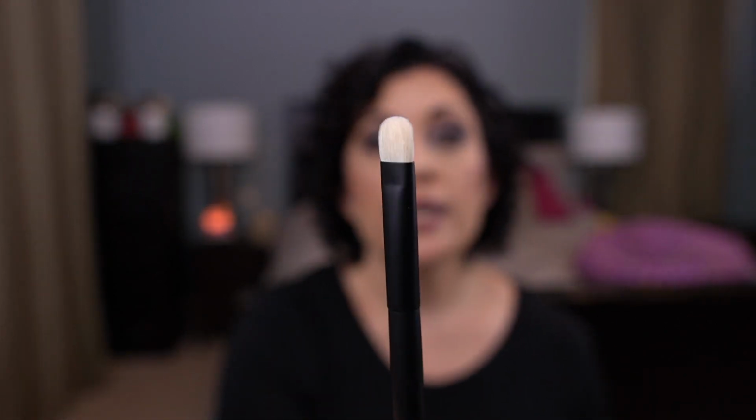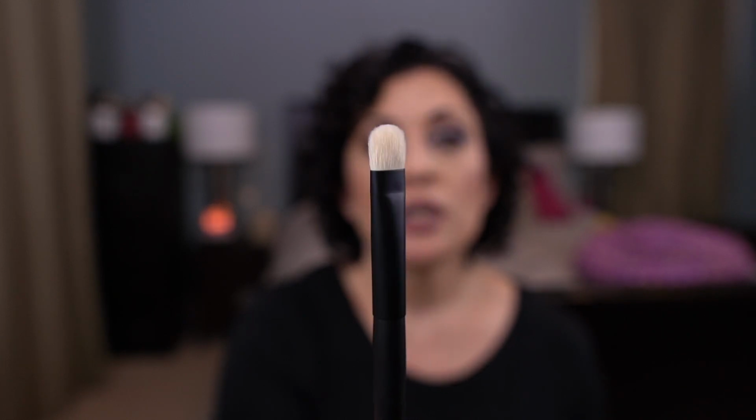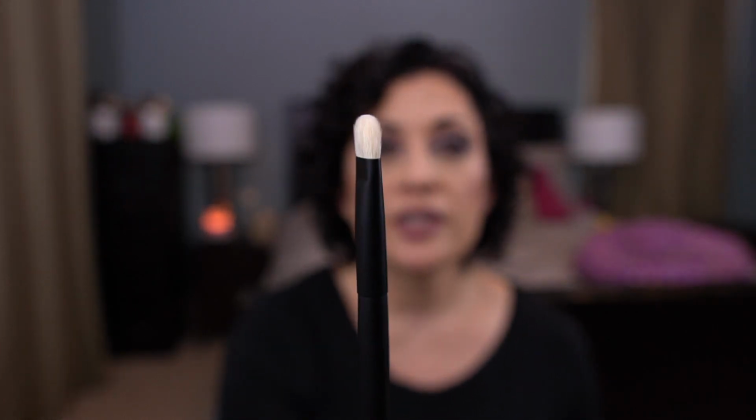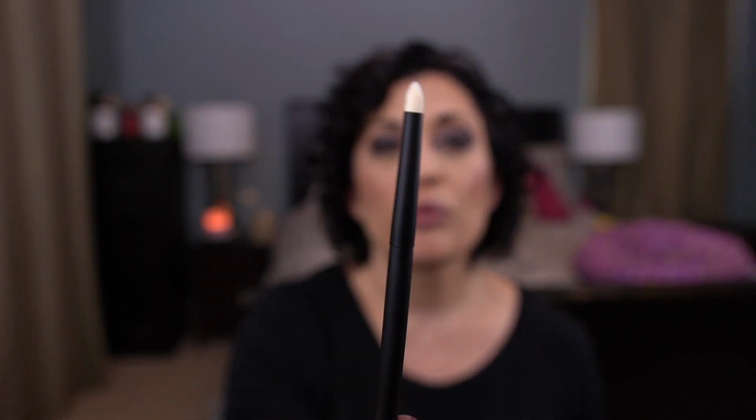All right, and then number 2, this is a great packing brush. It picks up product like you would not believe. Versatile high density shader that will pack on shadow like no other. And yes, they're absolutely right. It's fantastic. I love this one. Love, love, love. This is number 3. Oh, this is fantastic. The pro favorite pencil brush that achieves the impossible balance between softness and precision.